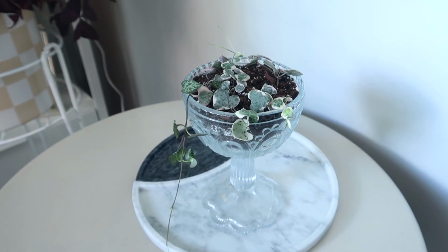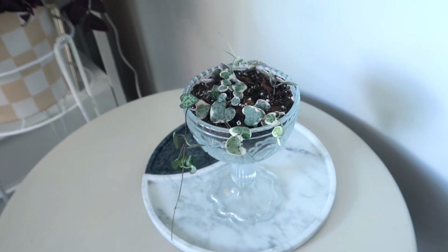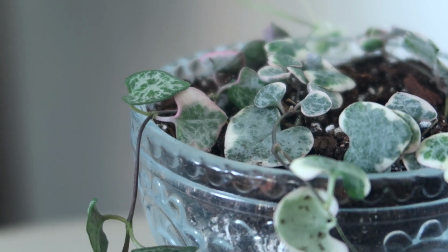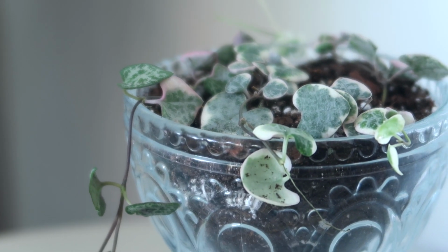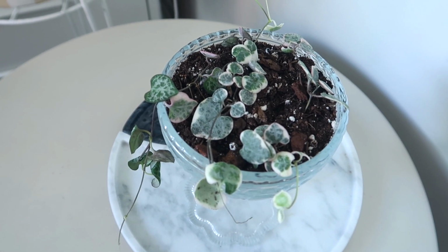I'm thinking of putting this in a flat terracotta planter maybe. I'm not sure yet. Can you guys let me know how you like to pot your string of hearts? I'm just curious. I just figured that because it's clear, I can tell if I overwater it.